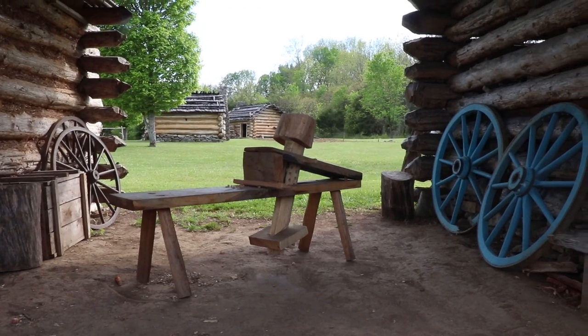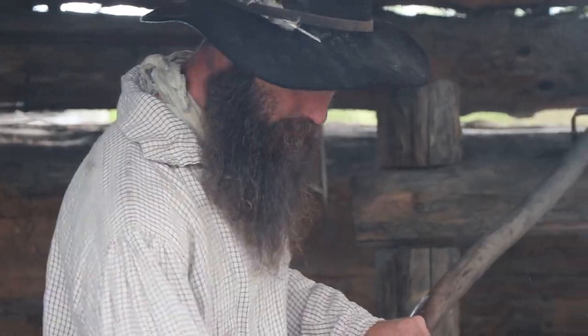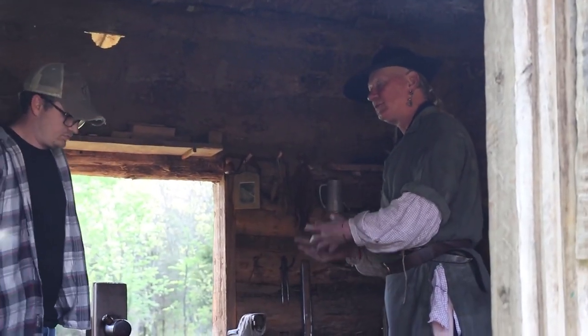June of 2002, we came here with 18 horses, 2 oxen, a wagon load of tools and food, and we did everything. Every aspect of the construction was done in 18th century style using the tools and techniques of the period.